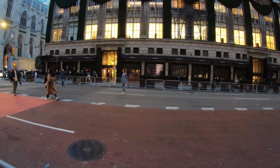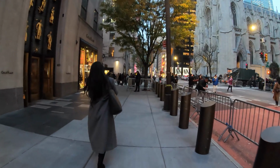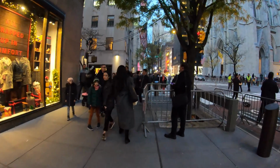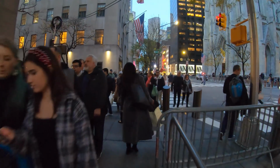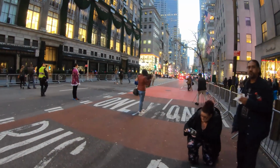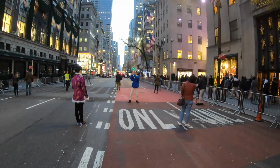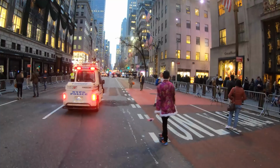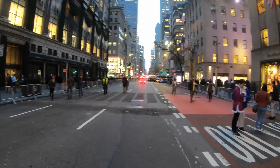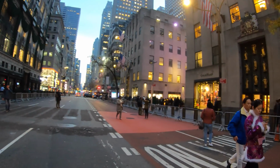Here you see an empty Fifth Avenue. People are taking pictures here. Very odd and weird sight to see. I might as well go on to the street and give you a unique view of New York City. It's very rare that you're able to walk on Fifth Avenue straight in the middle like this and get a picture with no one else here and no traffic. There you go, here's Fifth Avenue with a magnificent sunset in the background.